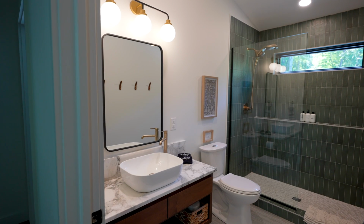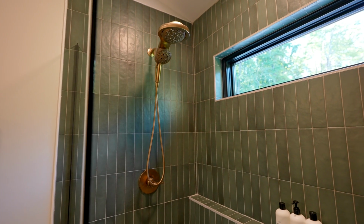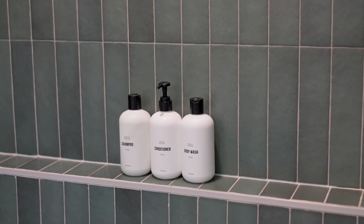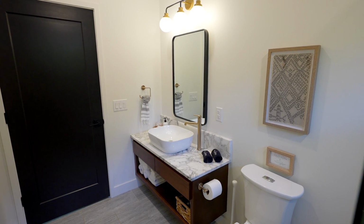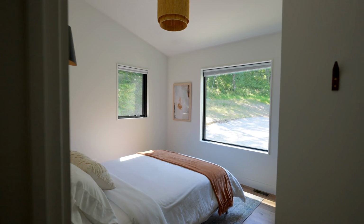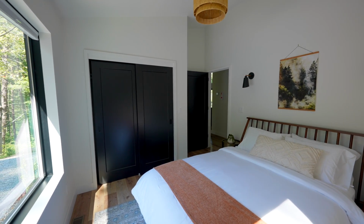And then right down the hall, the first door on your right is a full bathroom with a beautiful shower with some green tile. I love that Amy works green into these properties. It's just stunning. The vanity with the white granite countertop and the large sink. It's a beautiful bathroom. And then right next to it is your first bedroom with a queen bed and a couple of large windows to let in some of that natural light.